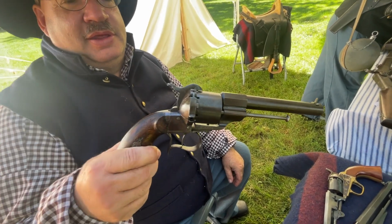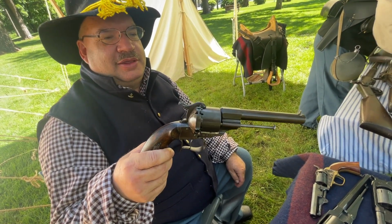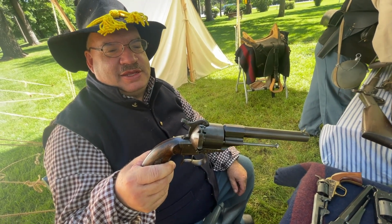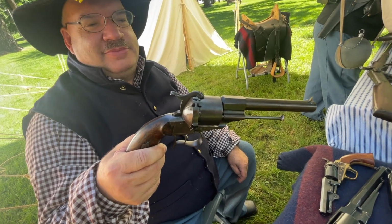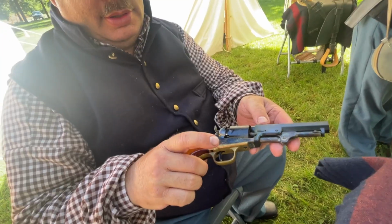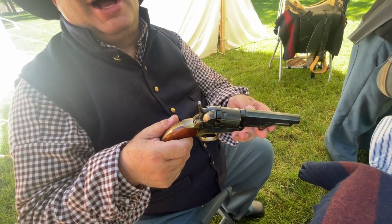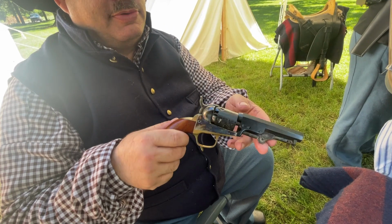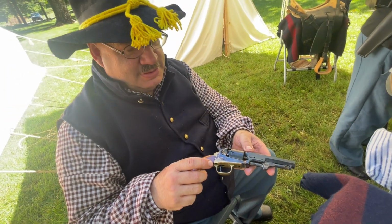This was one of the first cartridge revolvers, and the Union purchased many of these, and I'm sure a few of them were smuggled through in the blockade for the South as well. That's a 31 caliber. Lightweight. It's basically a pocket pistol. These were very popular. They made, I think, over 300,000 of these.